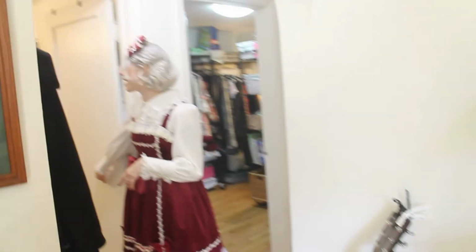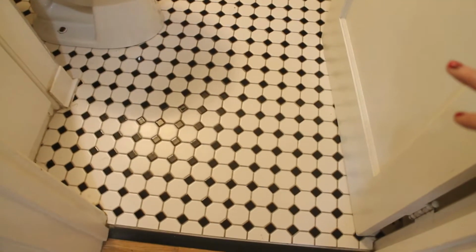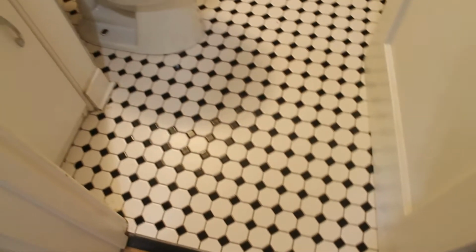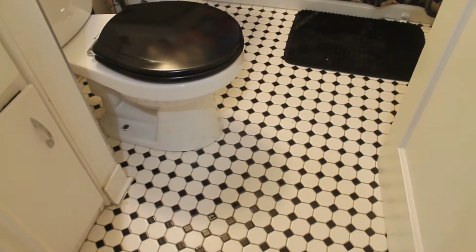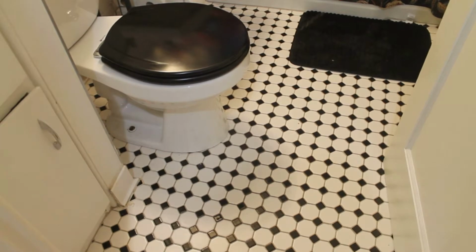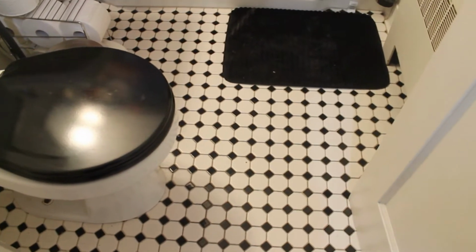So here is our bathroom. It's got this gorgeous black and white tile, and when we moved in there was this super cheap white plastic lid on the toilet that was broken already. So we ended up just buying our own really nice, high quality black one with that beautiful chrome detail. And I think it just makes the black in here pop.